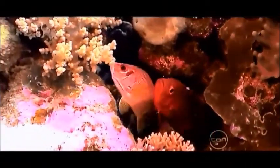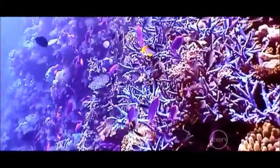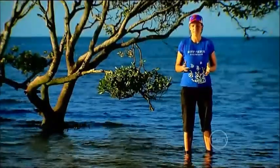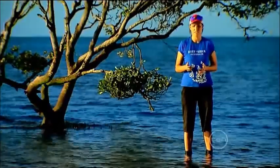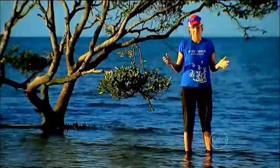Reefs are home for 25% of all marine species, including hard and soft corals, fish, sponges and crustaceans. These amazing marine homes are currently under threat from factors such as increased water temperature, acidification, overfishing and pollution. So what can you do to help?